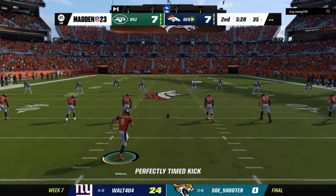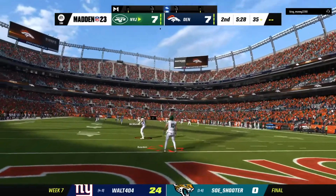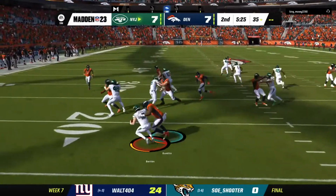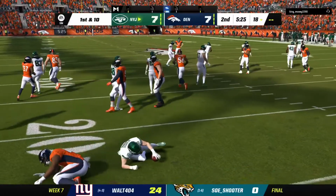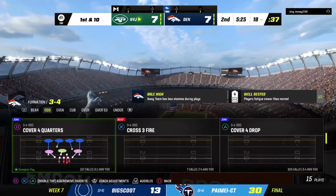So all even at 7 now as they kick it away. Fields it right around the goal line, and no Allie to be found. The coverage was solid, and he's dropped at the 18.